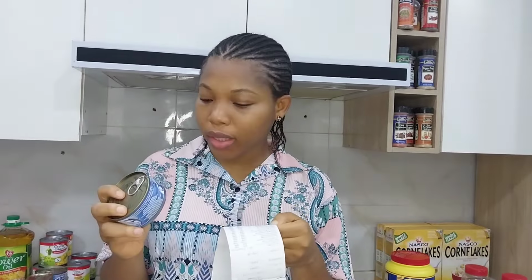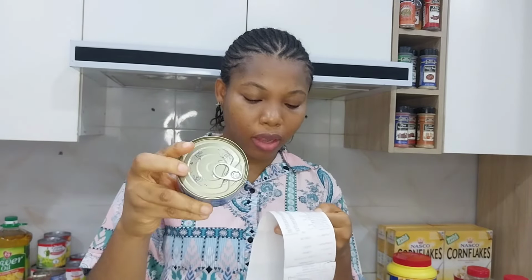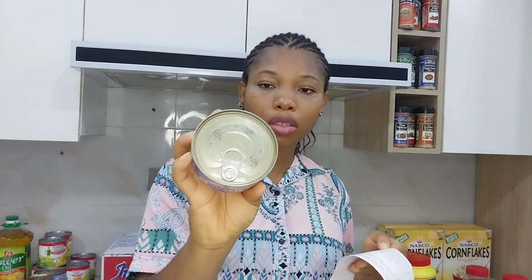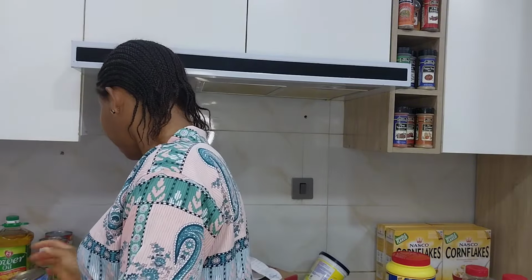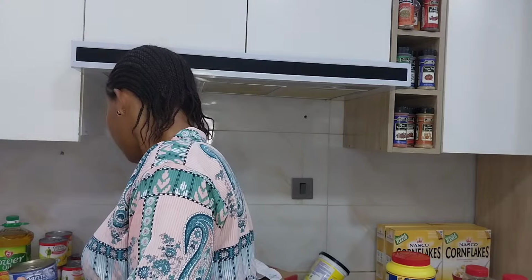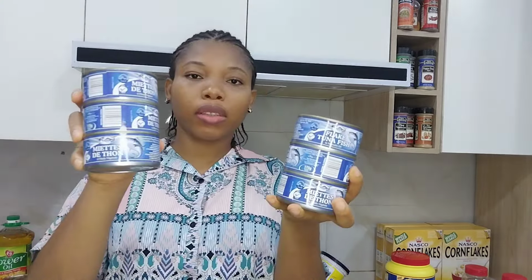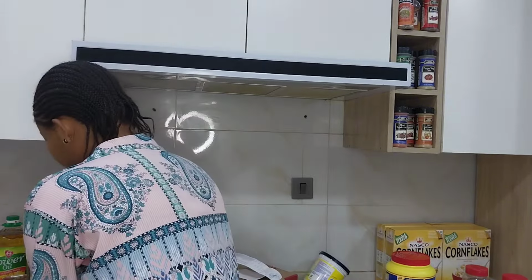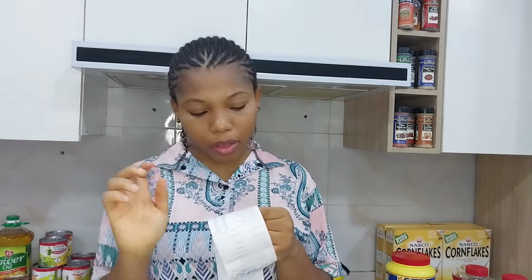So the next thing I got was this Flex tuna fish. This is it. This I got one for 1,300. Okay, so I bought six. That's 7,800 for the six. Let me show you that. So this is it. This is the six for 7,800. So I said I bought one for 1,300.